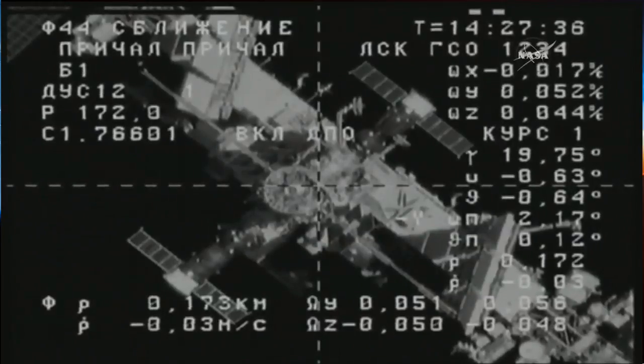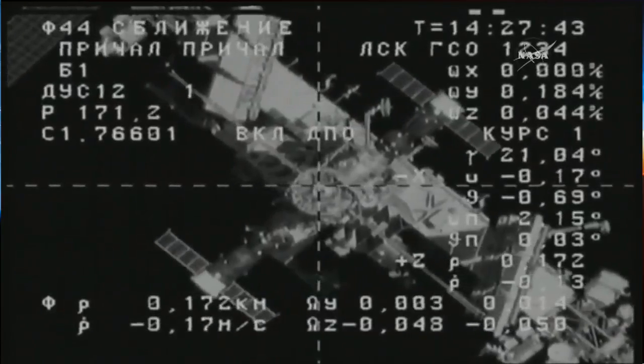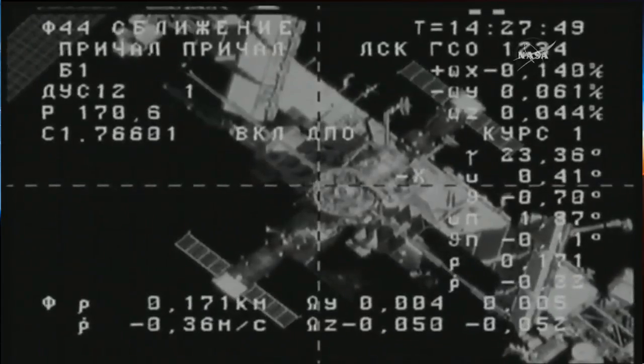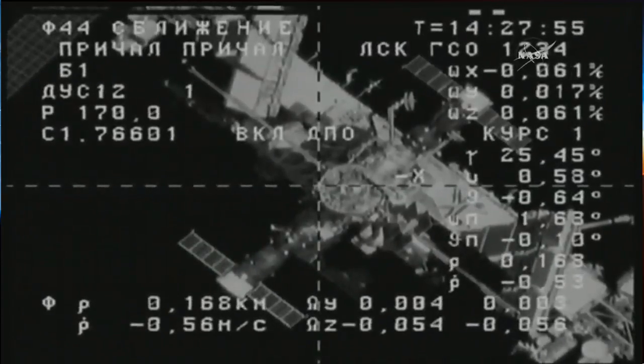Selecting display 44, and we have both station and Progress. With everything in order and the alignment of the forward docking probe perfectly set to the aft port of the service module, the final approach has now been initiated. The Progress is 169 meters away from its final destination.